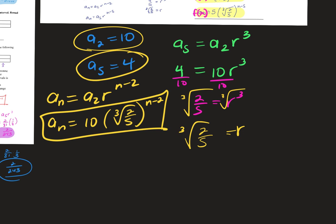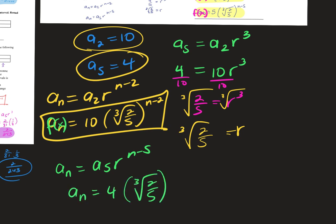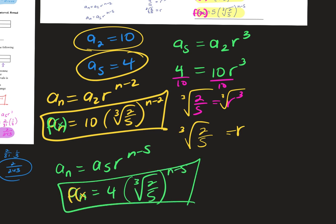And the other one, and again, this should be f of x. And then the other one would be a sub n equals, now I'm going to use a5. a5 times r to the n minus 5, which would be 4 times the cube root of 2/5 to the n minus 5. And again, you can replace that a sub n with f of x. So either of those answers are right. This is obviously on the open-ended part, no calculator. So that's like one of the ones that you'll go back to at the end because there's two answers.